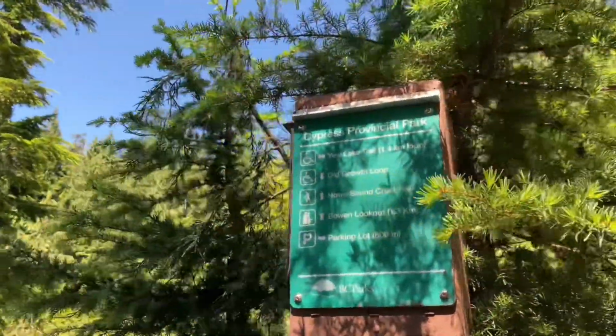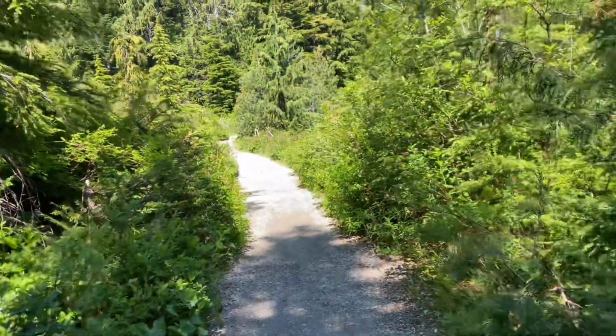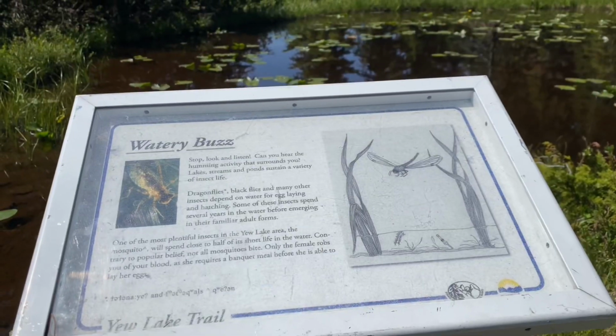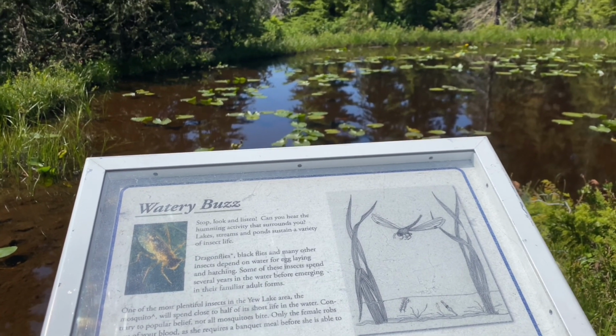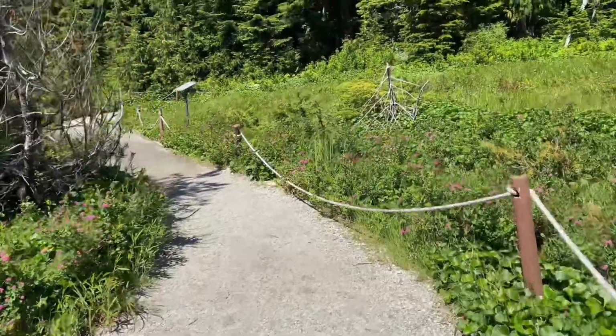The 2 kilometer trail loops past small ponds in subalpine terrain. Interpretive signs along the way explain this unique ecosystem. The trail is wide and has gentle slopes, so it's a good option for wheelchair users or those with limited mobility.